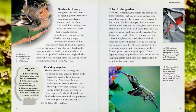Photo captions. Northern mockingbirds are the state bird of 5 U.S. states. And even though Harper Lee wrote a very famous novel with Mockingbird in its title that's set in Alabama, the 5 states that have the mockingbird as their state bird are Arkansas, Florida, Texas, Tennessee, and Mississippi. This northern cardinal is easily identified as a male because it is bright red. The female cardinal is brown.